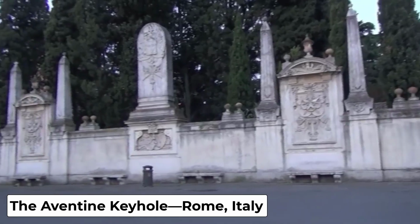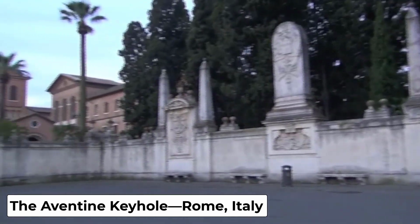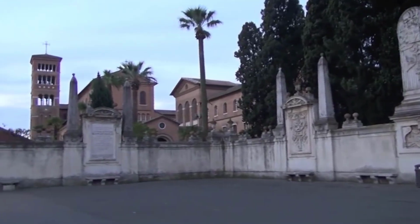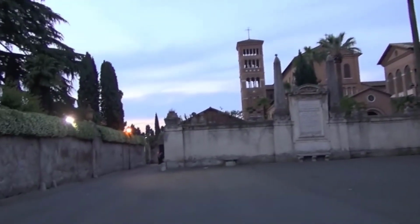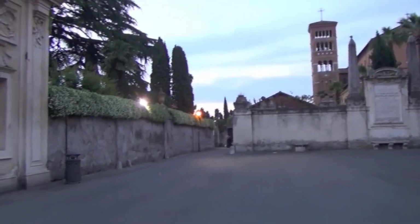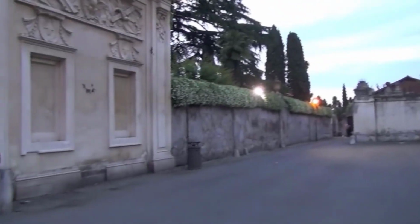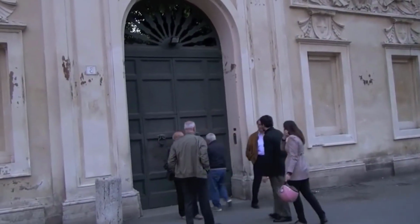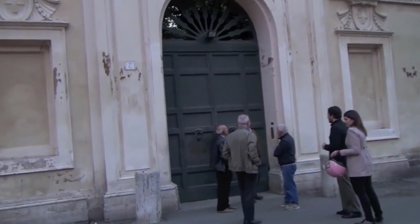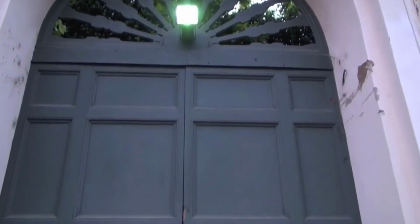The Aventine Keyhole, Rome, Italy. One could forgive themselves for passing by this simple green door at the end of a dead end in the picturesque city of Rome without even looking twice. This door, however, is not your typical one. The keyhole offers an ideal, if small, perspective of one nation and two nation-states, with St. Peter's Basilica situated precisely in the middle.